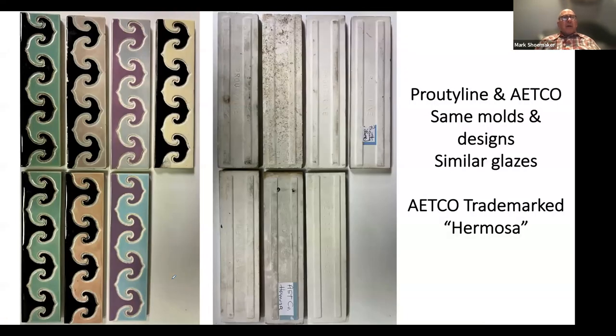So this is some product. What I did here was I took pictures, the top row, the top 4 pieces are PROUTYLINE made tiles. And the backside, you can kind of make out the word PROUTYLINE. And then the bottom 3 tiles are trademarked AETCO with Hermosa on them, because AETCO was who trademarked the name Hermosa. That wasn't used on the PROUTYLINE tiles. But you can see it's the same molds, just with the different names of the company now.